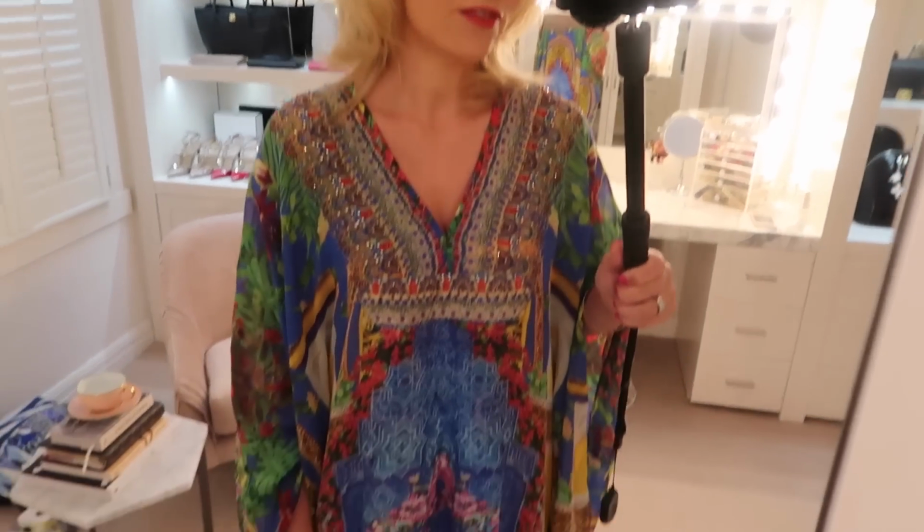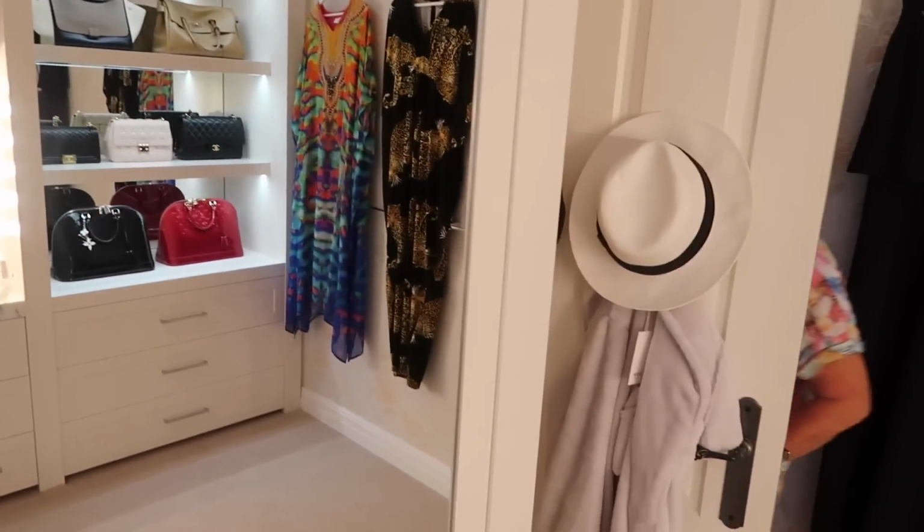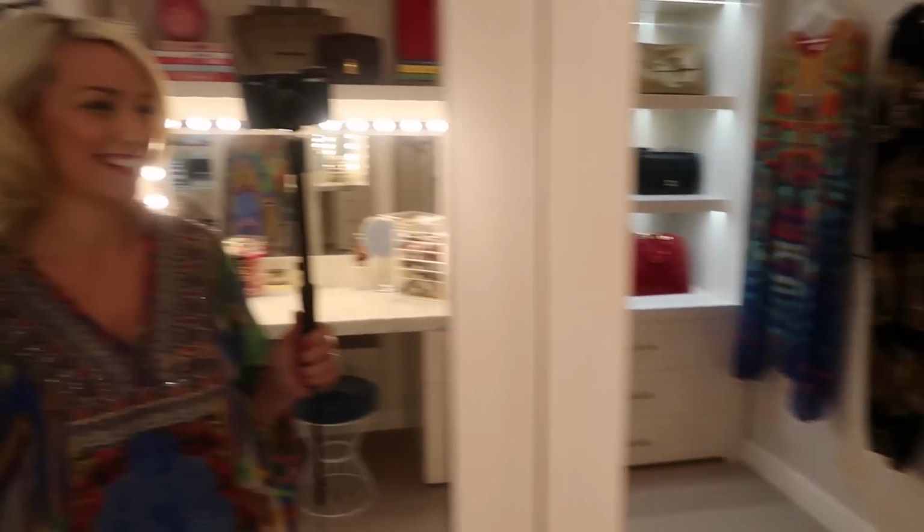So I'm very excited. I'm wearing this caftan from Camilla. This is what it looks like on. It's very long and colorful, and I'm loving it. My mum has just walked in, oh, and she's just run out the door because she didn't want to be on camera. Mum, you can come back.